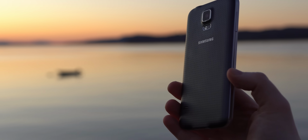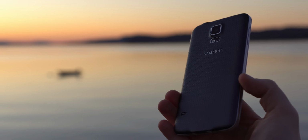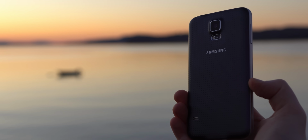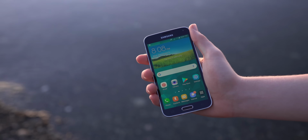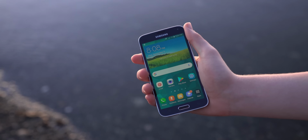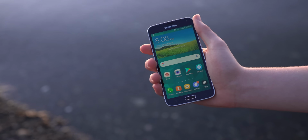Originally, I wrote the S5's design was its worst aged aspect, but I removed that because I actually don't think it's true. Yes, plastic is pretty hard to swallow, and the thick bezels on the top and bottom are not terribly appealing, but the trade-off for easily replaceable batteries and micro SD card is just about worth it, and believe it or not, I actually like this design.